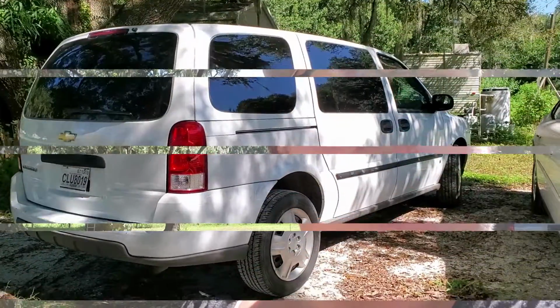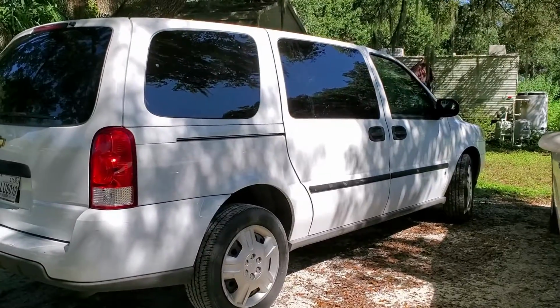So I'm going to turn the camera around and show you, because one row of seats is already out. I got to get them from the guy because he took them out already. And I already popped the two back seats out. But let me turn you around and show you. Okay, you guys, this is what I got.